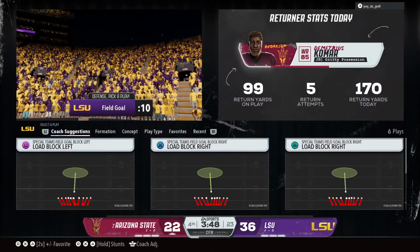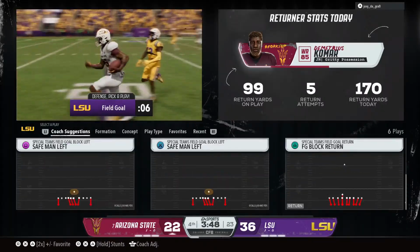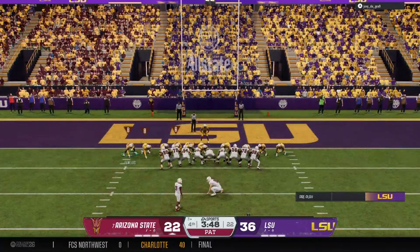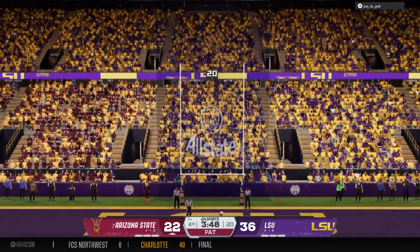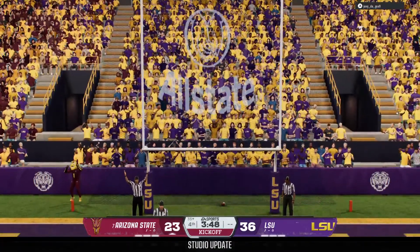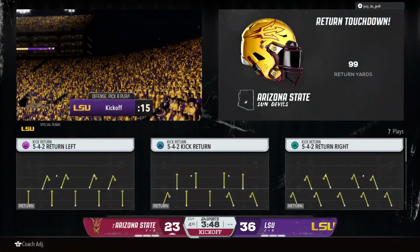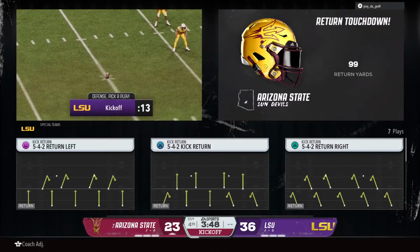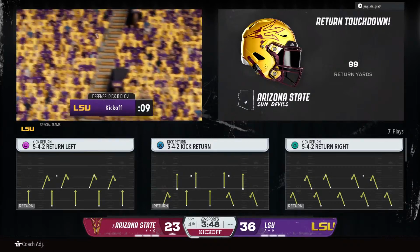And he should have some bounce in his step. How about the effort, weaving in and out, covering all that space, great blocking on the play, and he does the rest. You don't put guys back deep that can't roll. And you could see when he got in the open field, he rolled out. And the extra point was good. LSU 36, Arizona State 23.